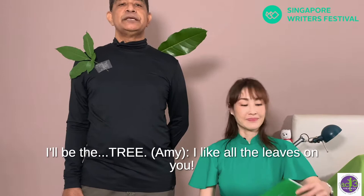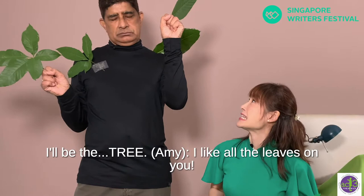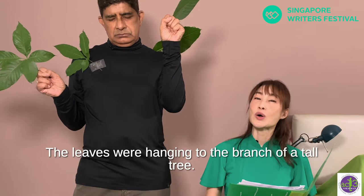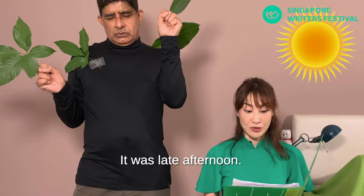I'll be the tree. I like all the leaves on you. And here we go. Dancing Leaves by R. Chandran. The leaves were hanging to the branch of a tall tree. They were taking a nap. It was late afternoon and the day was sunny and stuffy. But a cool breeze was blowing gently.